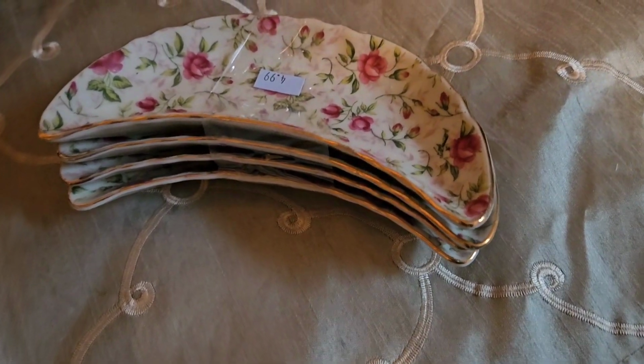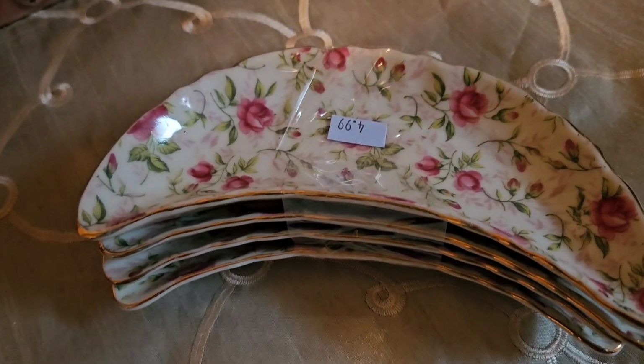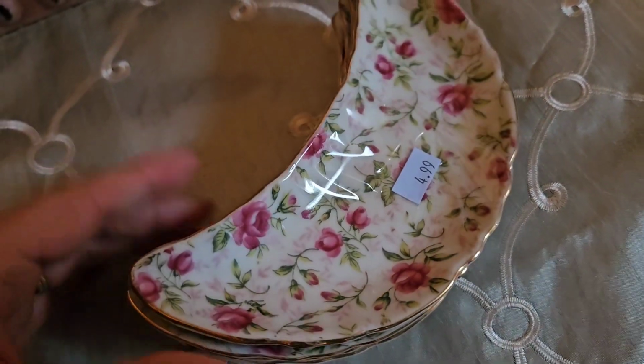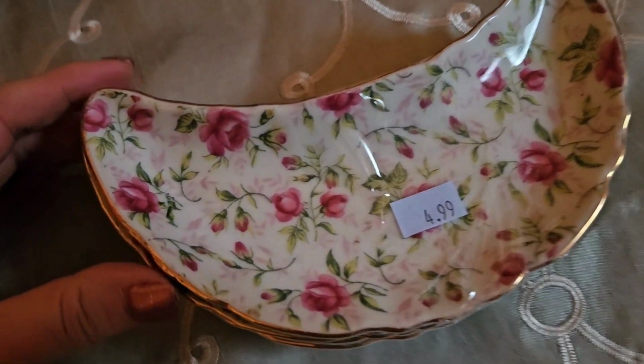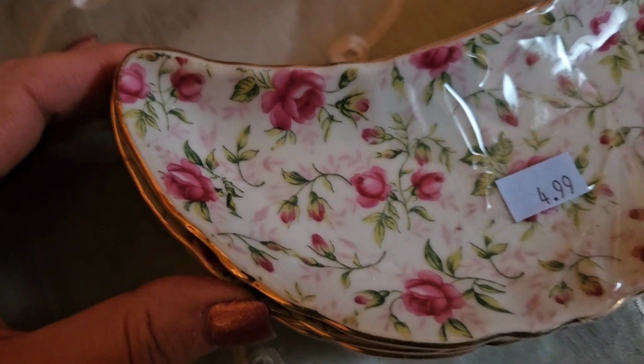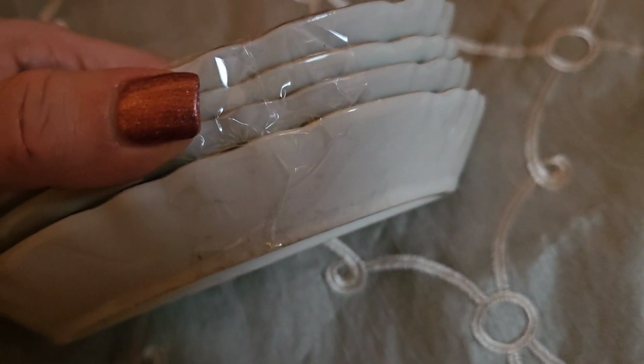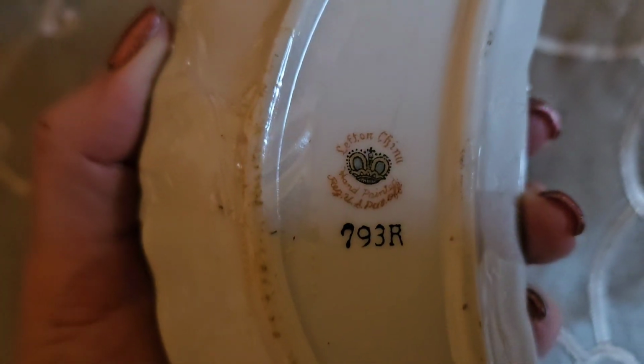When I saw the shape of these, I was like, oh, please don't be chipped. They weren't. They were $4.99 with this beautiful floral pattern on it. They have gold trim. There are 4 of them. It says made in China.